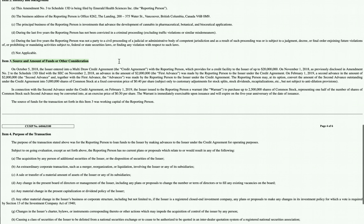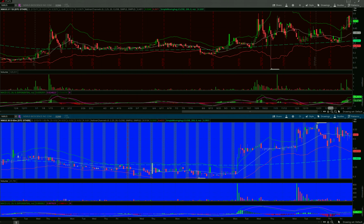Just scrolling down here real quick, it looks like they got some sort of loan for $20 million. And as part of that, there are some convertible shares. It looks like 5 million shares of common stock at a fixed conversion price of 40 cents per share. And warrants of 2.5 million shares of common stock that can be converted at an exercise price of 50 cents per share. So they've got convertible debt here in the 50 cents and 40-cent range. That was from February 4th. And so, it's possible that they've already exercised that, but I don't know. And that's enough to just keep me away from this play, with that combined with just how choppy and non-ideal this play is. I'm just not even going to watch it.